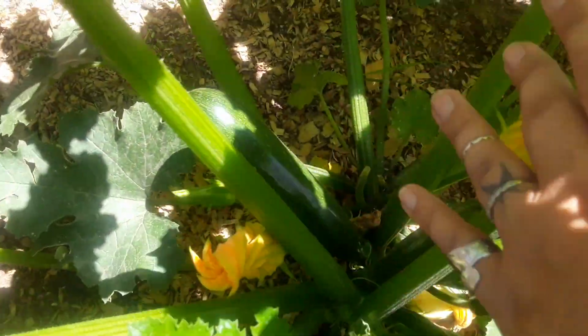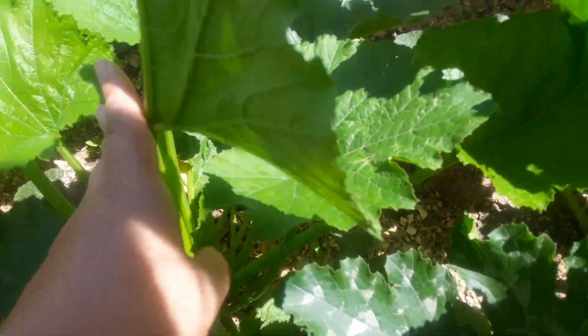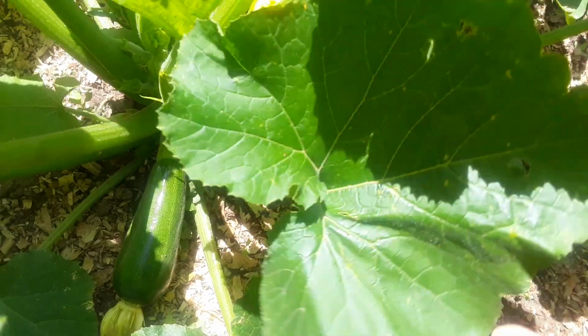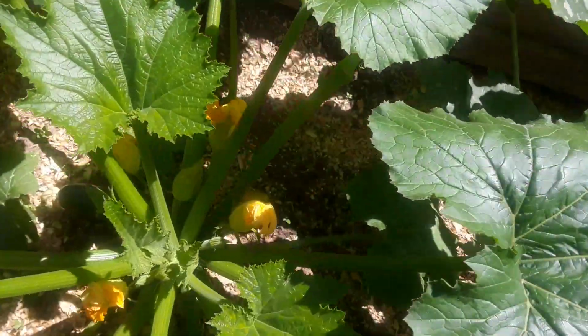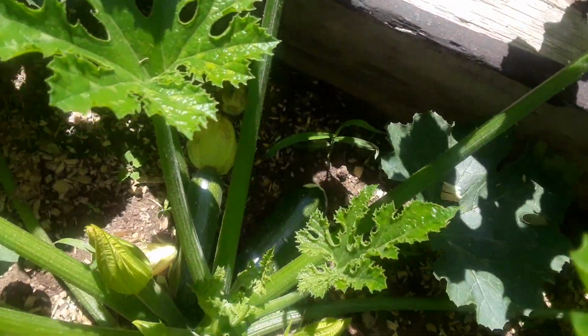All right. Oh, look. Okay, so there's one big zucchini right there. Oh, here's another one here. We had our first 3 2 nights ago, and oh, they were so good. And there's one there, and there's 2 on this one.